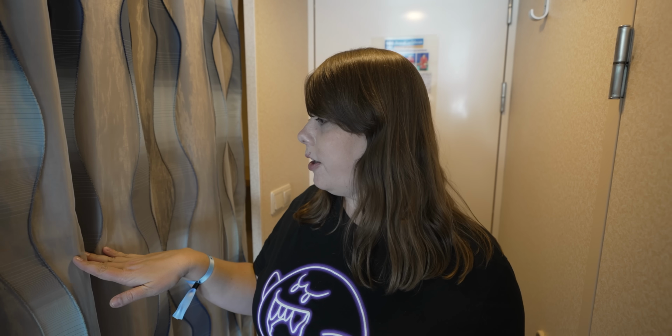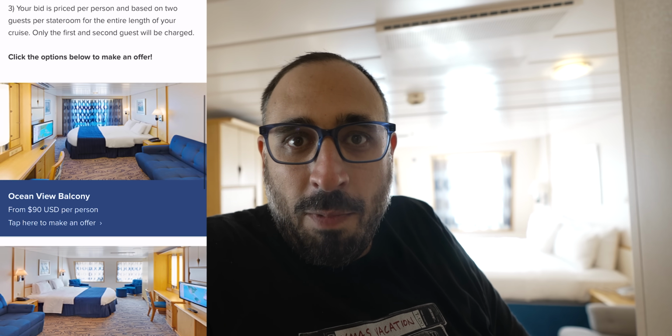Could be better. That probably gets like a 3.5 out of 5. I'm very curious what is in here. Do you think it's the closet? I looked. You did? So originally we had an interior room on the ship.